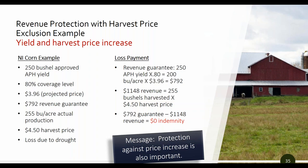The revenue guarantee is originally $792. When we take it and multiply it by the harvest price at harvest time, the revenue is now quite a bit more than the revenue guarantee. So the difference between the two products is when the harvest price is higher, you do not get the benefit of the increased revenue guarantee. The farmer would still have similar results if the actual production harvested was lower. So the bottom line is without harvest price exclusion, this actually would be a $900 indemnity payment.